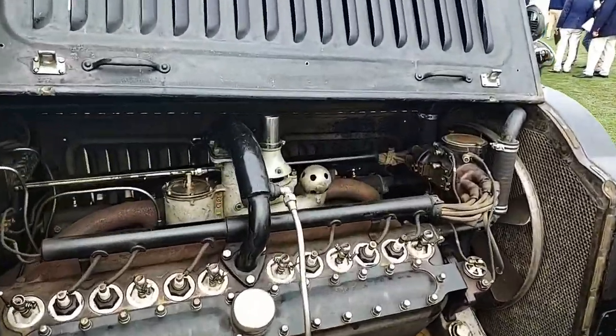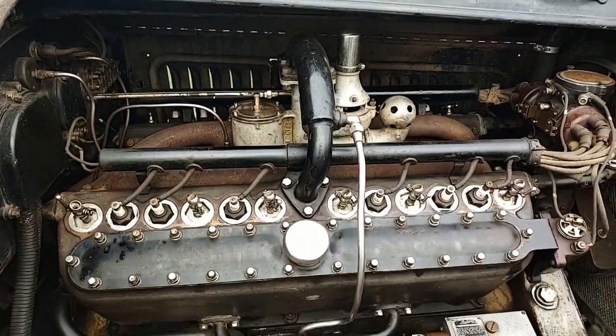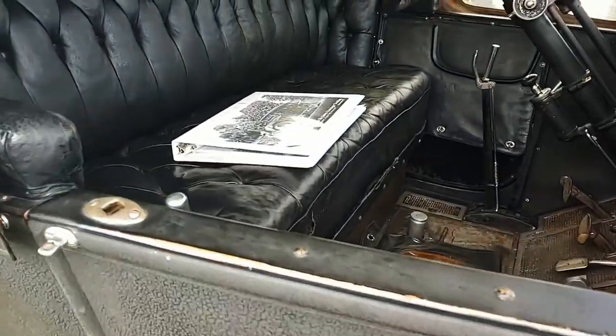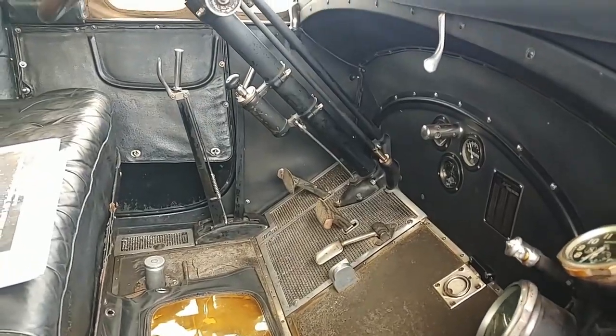So this was parked in the garage for 48 years. So this one's a garage find. It was purchased publicly, and it's been in the same family for a long time. It's a 12-cylinder engine. Yep, it's a twin six.